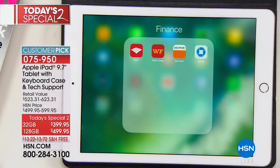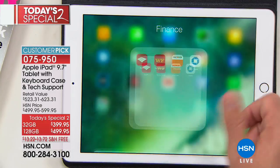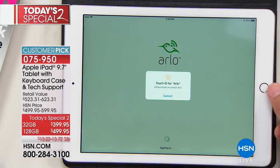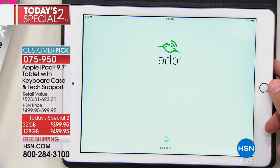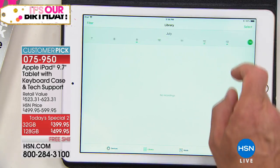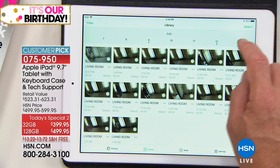But have you ever tried to do your banking? What's the password for all those darn places? It's your thumb, or even your Arlo. I love my Arlo, but I have to log in every time, or boom, I can come right down here, because Arlo was designed to be used on an Apple device. I can go down to my library of stuff and see who's coming in and out of the house. It's gonna load fast and efficient and easy.